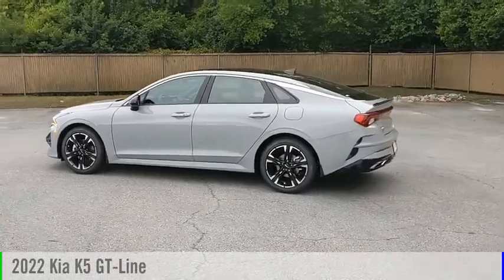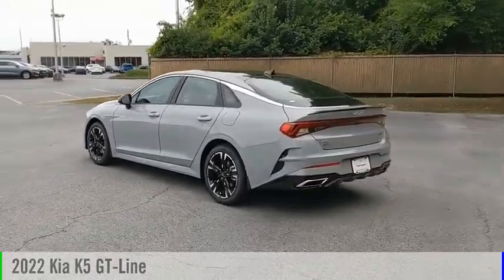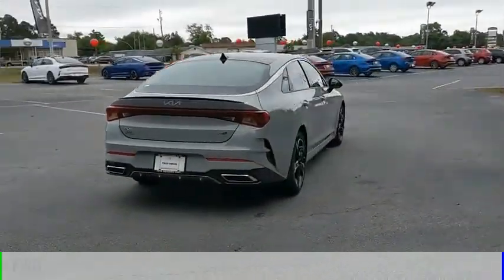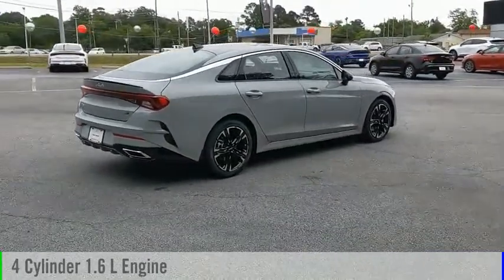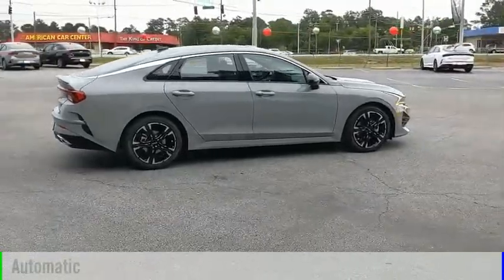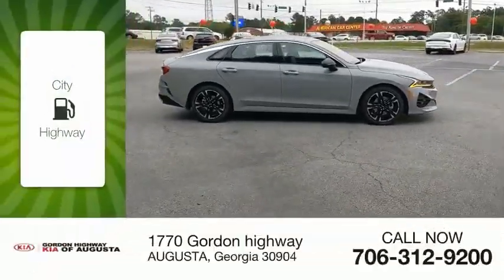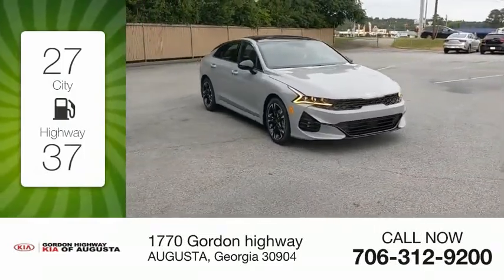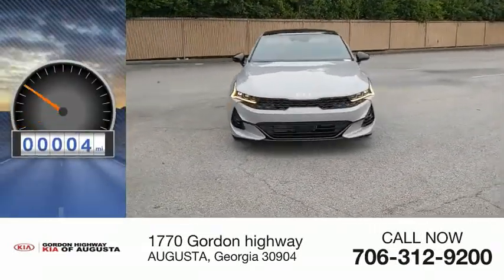Stop by and take a look at the 2022 Kia K5. This vehicle is powered by a front-wheel drive, four-cylinder, 1.6-liter engine, and comes with an automatic transmission. Great fuel efficiency saves you money by requiring fewer trips to the gas station. This vehicle has less than 100 miles.